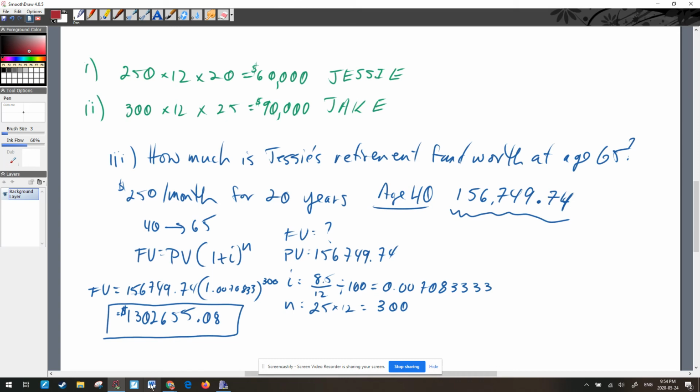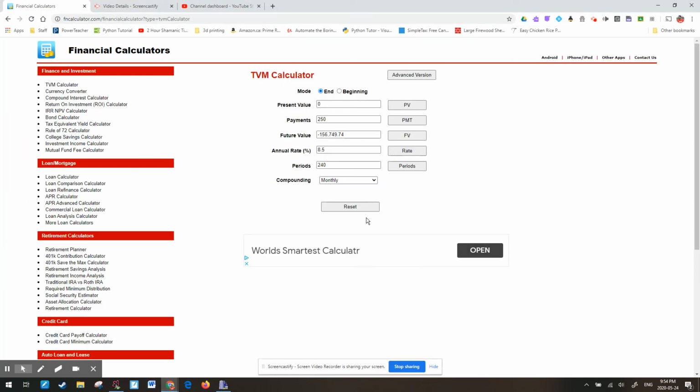So let's go and look. Let's go over to this again. I'm going to reset this. So the present value, Jake also starts with zero. There it is, zero. Payments, his payments are bigger. His payments are going to be $300. Future value is what we're going to solve for. Annual rate, 8.5%. Periods, he's going to do it for 25 years times 12, monthly. So that's 300 and then monthly. Future value: $309,617.49.